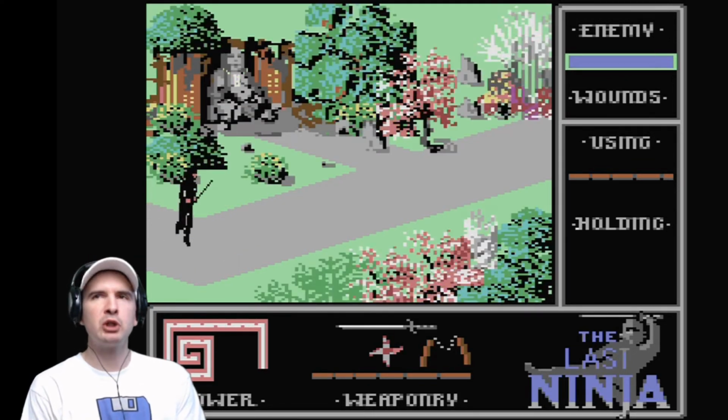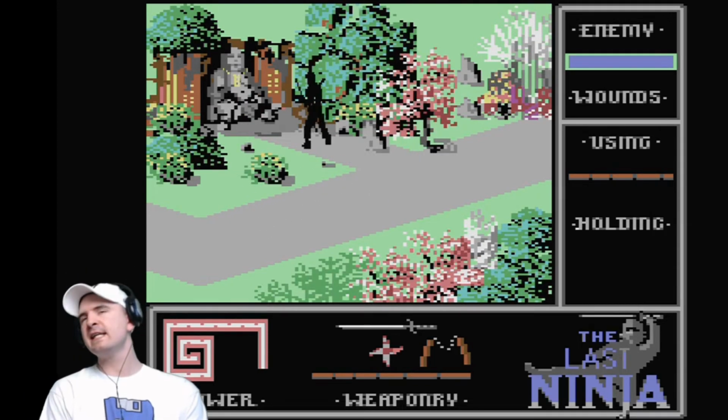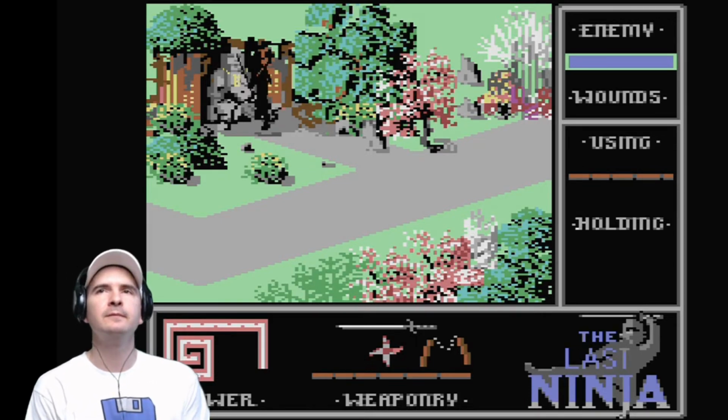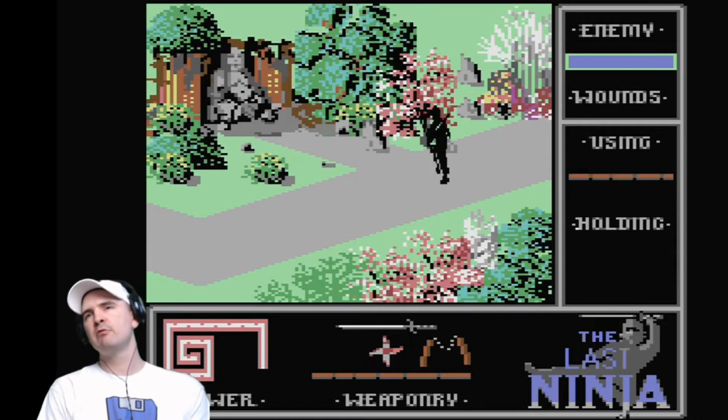Right, we go to the Buddha. Now, around the Buddha's neck is an amulet, and it says on the inlay of the cassette, it's better to give than to receive. Right, we pick up the amulet, and at the moment we're doing a moonwalk. Now we retrace our steps.